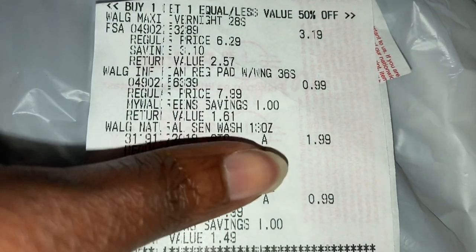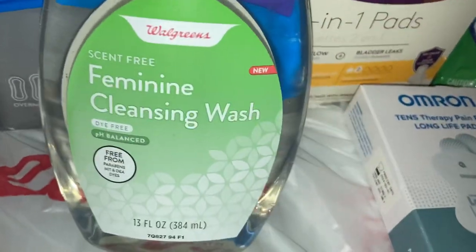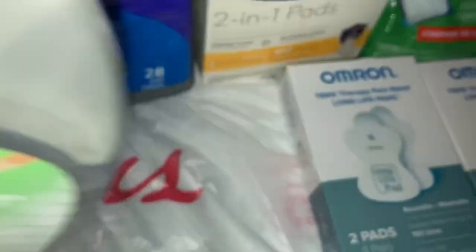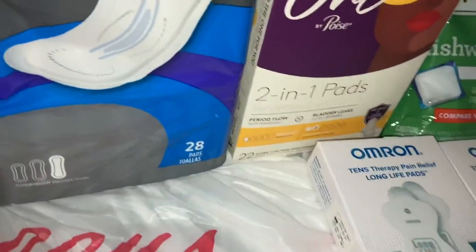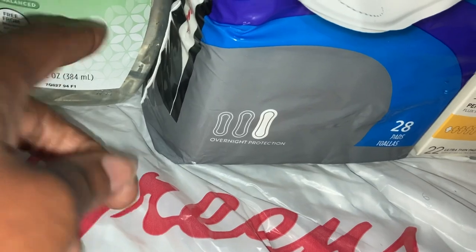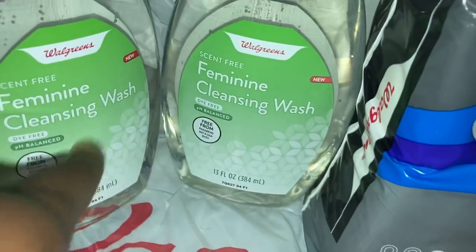Then I got the Walgreens Sensitive Wash, $1.99. They were on clearance. See, regular price was $7.99. That's for these, the Walgreens brand Feminine Wash, scent free. So, of course, I'm going to be the judge of that to see. All right. You know what Feminine Wash is. That's for down there. So, it should be scent free. So, $1.99 for one, and the second one was for 99 cents. I thought that was a pretty good deal, being that these are normally $8 for one.